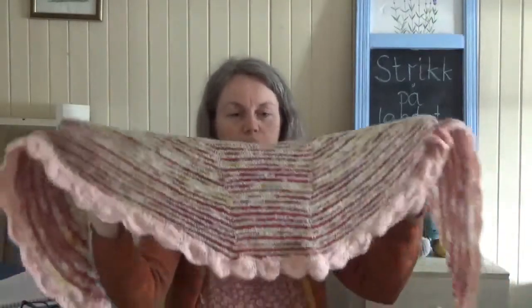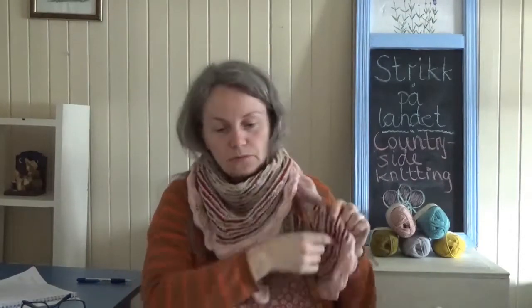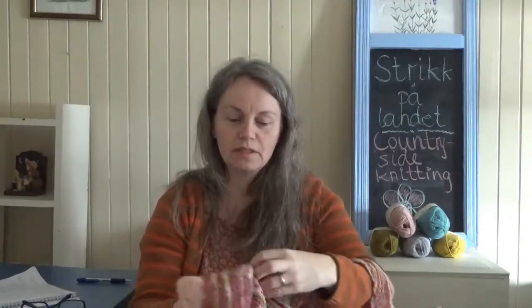This is not so big. I can very easily wear it like this. I can even tie it, because it's a lot of wind where I live, so I usually have to make a knot. If not, it will blow away and fall off me. So this was a kind of a mix that I really liked. I don't know what to call it.